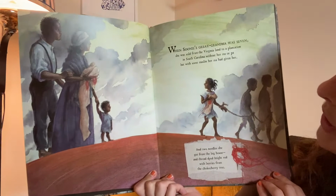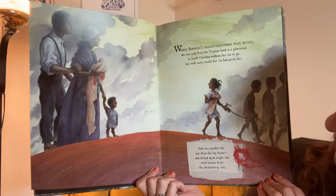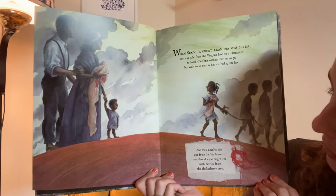When Suni's great-grandma was 7, she was sold from the Virginia land to a plantation in South Carolina, without her ma or pa, but with some muslin her ma had given her, and 2 needles she got from the big house, and thread dyed bright red, with berries from the chokecherry tree.